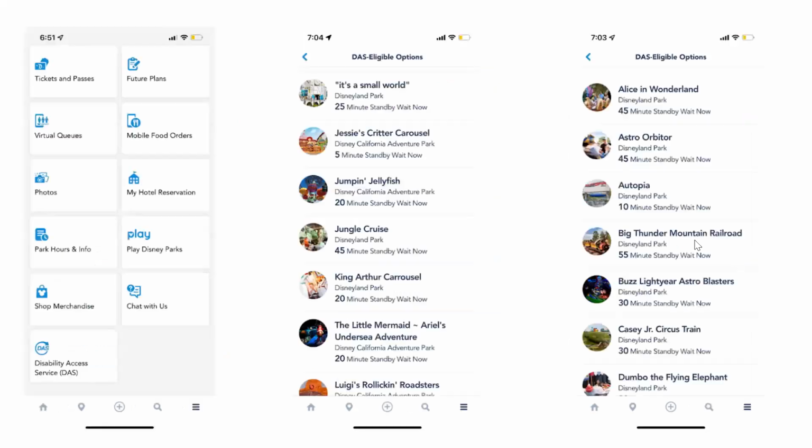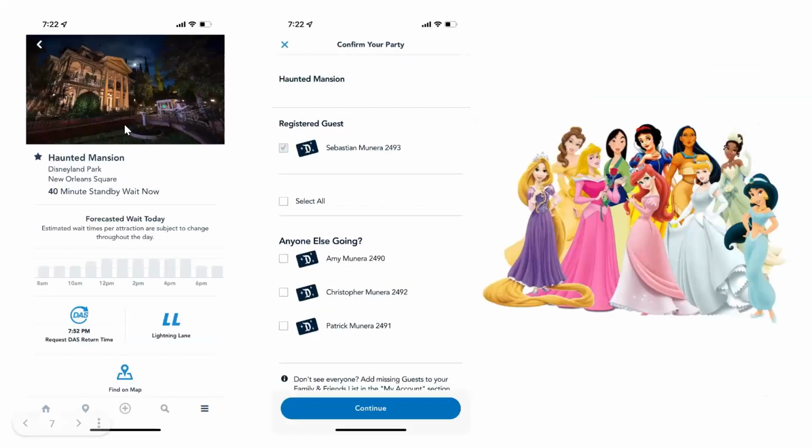So if you scroll further down, this is the same screen I just showed you, but you have to scroll down past future plans and all of that to get over here to Disability Access Service. This is where you're going to book all your rides. Right here is where you do the mobile food orders. Once you click on this button that says DAS, you get a list of all the rides. I just took 2 screenshots of a variety of different rides, and it'll tell you exactly what the standby wait time is at the time that you're looking for each ride. Once you decide which ride you'd like to select, you go ahead and click on that ride, and it'll take you to a screen that looks like this.